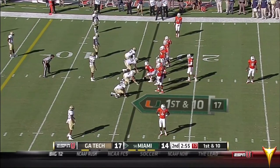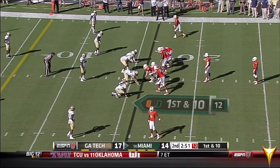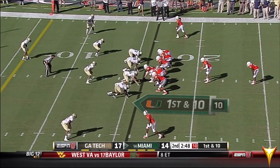DJ White, number 28, the corner for Georgia Tech, just has to break down, make a tackle, stare him in the belt, and just go through his legs.